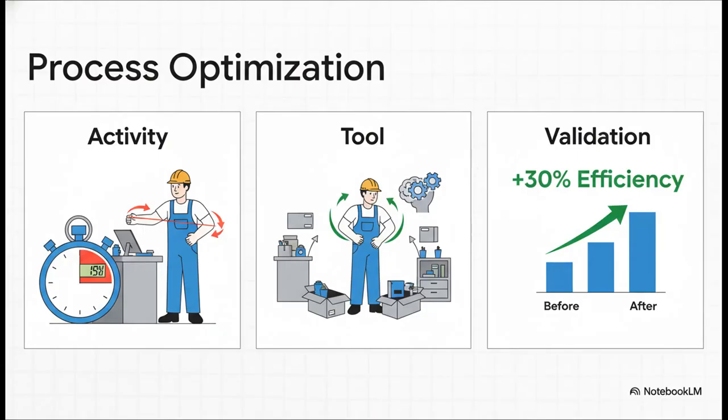For this kind of project, the blueprint looks totally different. The activity might be something as simple as observing workers and timing every single motion they make. The tool here isn't a machine. It's a set of ideas, the principles of motion economy. And the validation? It's a clear, simple metric. Did we improve efficiency by 10%, 20%? The numbers don't lie. It's amazing how flexible this framework is, right?